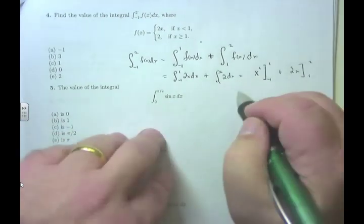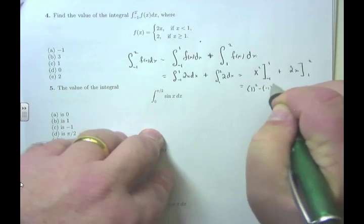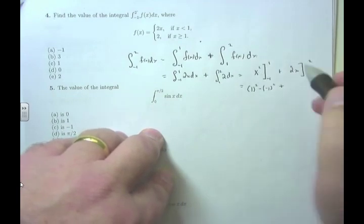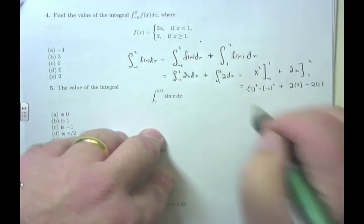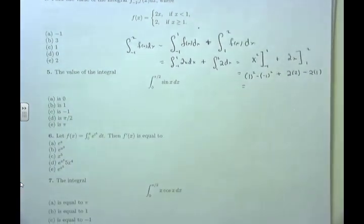Fundamental theorem of calculus, plug in top, plug in bottom. This will be 1 squared minus -1 squared, plug in top minus plug in bottom, plus plug in top, 2 times 2, minus plug in bottom, 2 times 1. And at this point, it's just arithmetic. But here's the sad thing. Because this is a no calculator section, right here is where most students will screw it up.